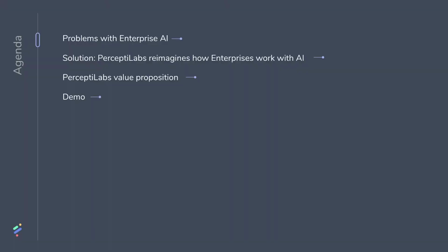Today, I will cover several problems that enterprises encounter while working with AI. I will also explain how PerceptiLabs solve these problems, and actually show you the value that PerceptiLabs brings to the table along with Red Hat and OpenShift. Then I will show a demo where we will build a generative model, or GAN, and show how intuitive and easy it is to use PerceptiLabs.